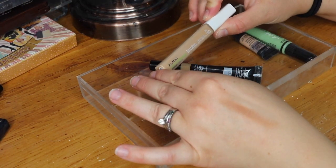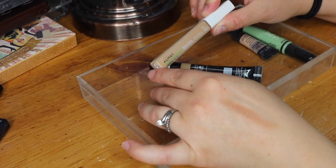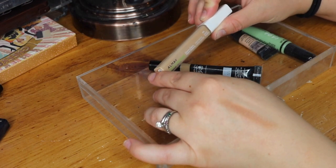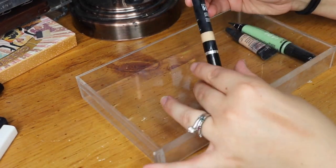Next up, this one from Almay. This is their Clear Complexion concealer. I don't use this too often, but I do like it for when I have a blemish. It's supposed to help clear it up faster, so I am gonna hold on to that guy.